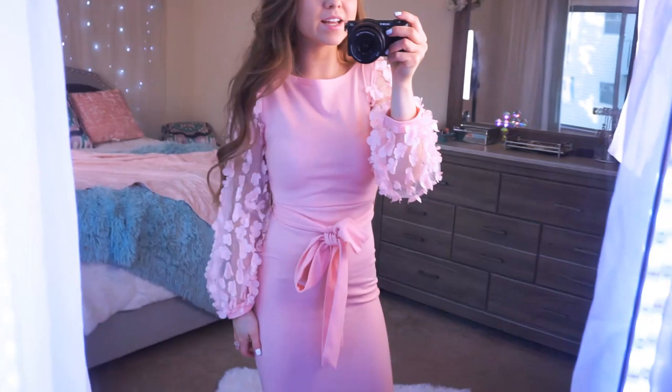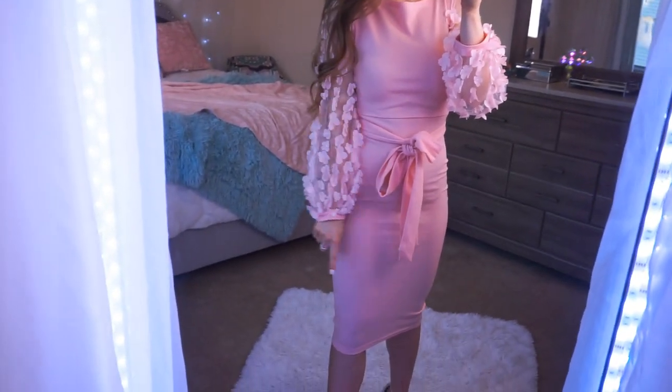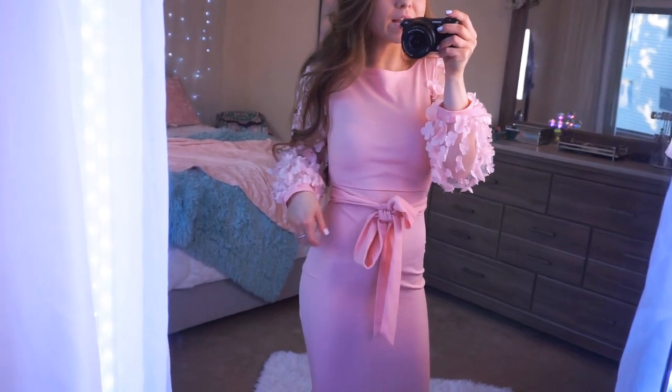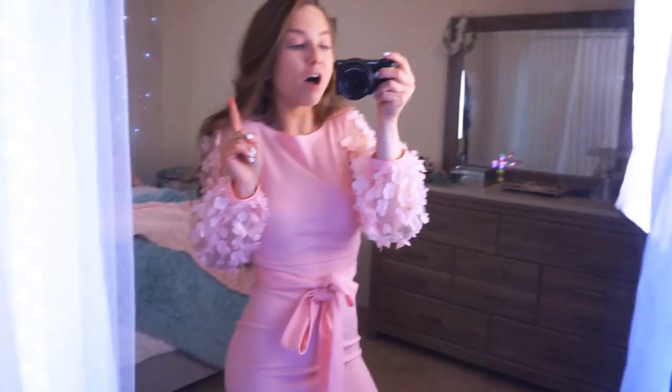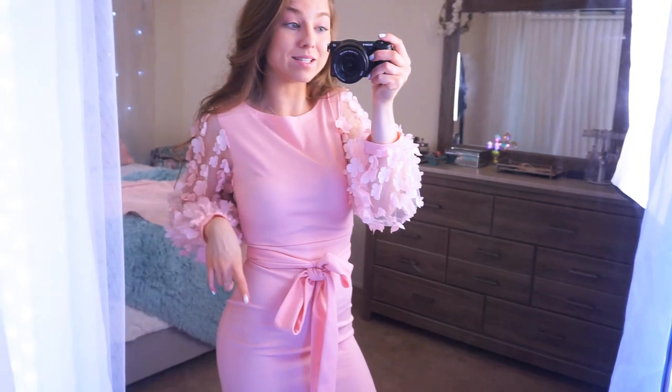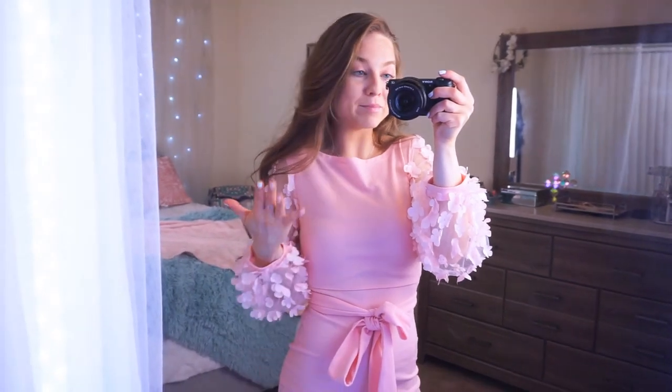I love the material. It is pretty stretchy, even though this is a very tight bodycon dress. I do love the length. I love the little bow here at your waist because it accentuates your curves and hugs them in all the right places. Although I will say that this dress is pretty see-through. I'm wearing nude panties and a nude bra and you can still see them. So if you do purchase this, make sure you purchase a nude bodycon slip. I'm definitely gonna have to pick one up for this dress.